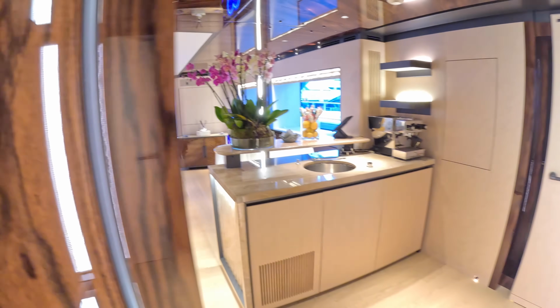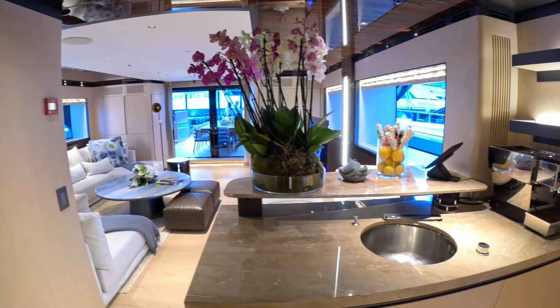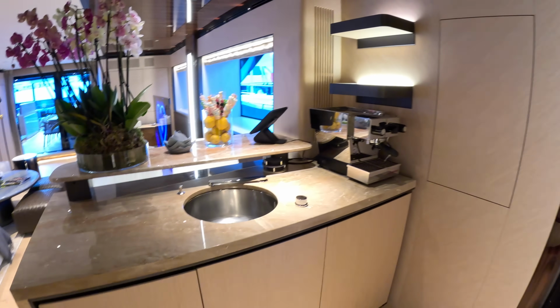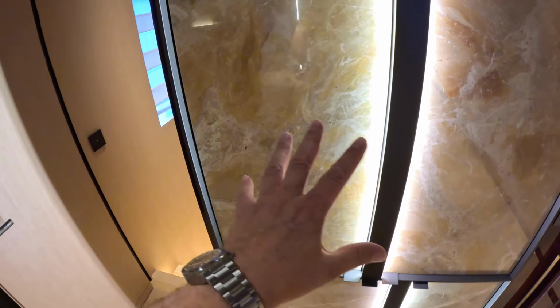And if we come right on back, more spectacularness to show you. Look at this! This is fantastic. So we've got the bar area here. This is crew routing. This takes you straight down directly to the crew areas. So the crew have their own routing through the yacht. Again, these incredible finishes and lighting about the place.